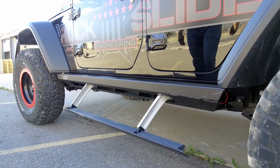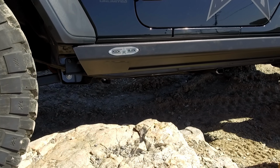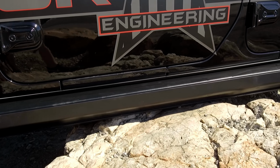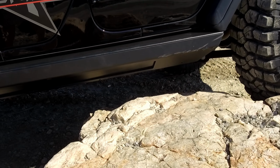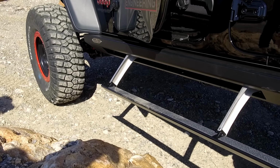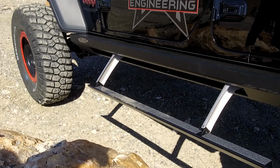When the step is retracted, it becomes a fully functional rock slider that is engineered with 11-gauge steel construction and stainless steel internals that will flex the length of the step to absorb the energy of a hit or drop on the step slider in off-road conditions. The step slider comes with a maintenance-free powder coating and has a 3-year warranty against manufacturer defects and 12-month warranty on the coating.